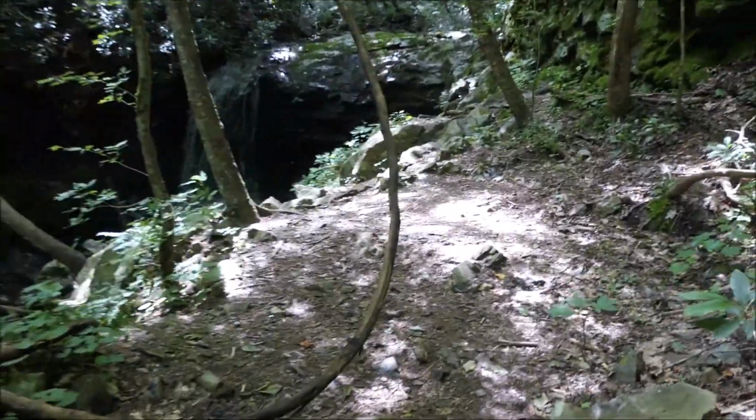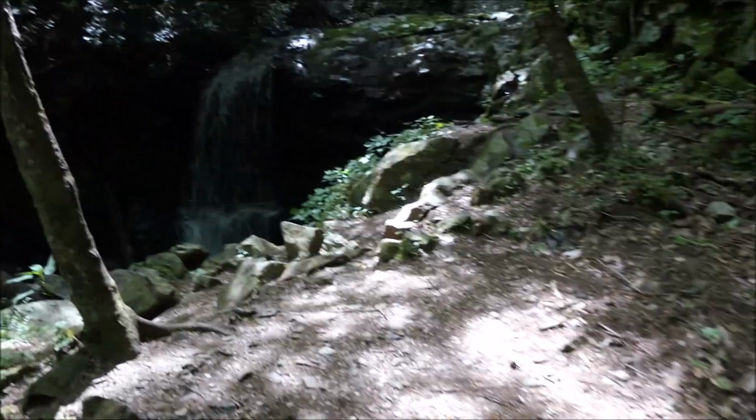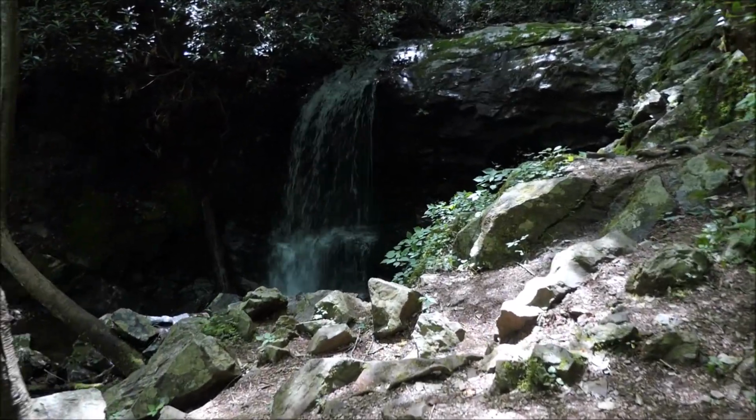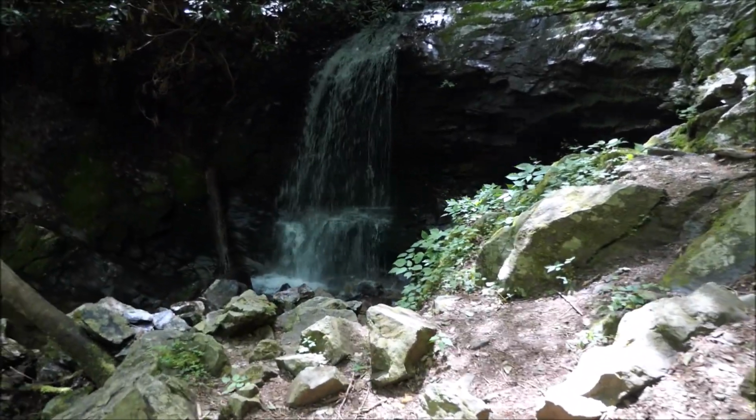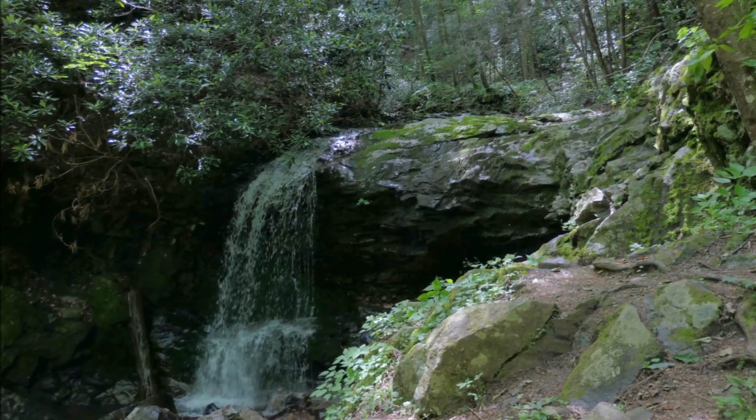And there's the falls, and you can certainly hear it. It's not a big one, but it's pretty. And here's a still photograph of the falls.